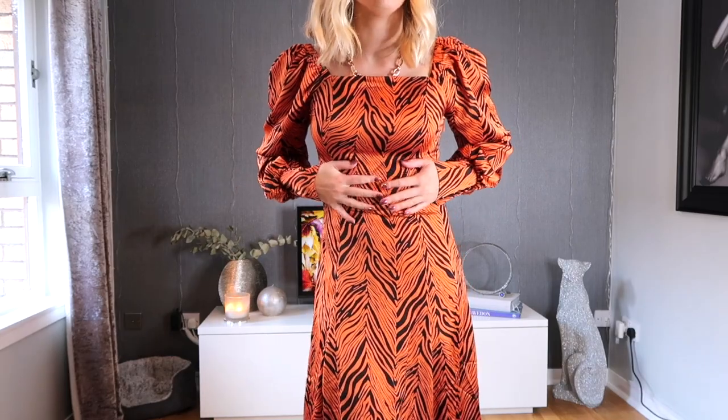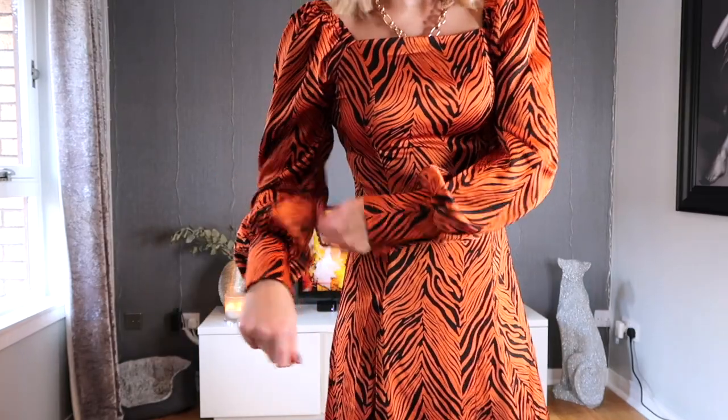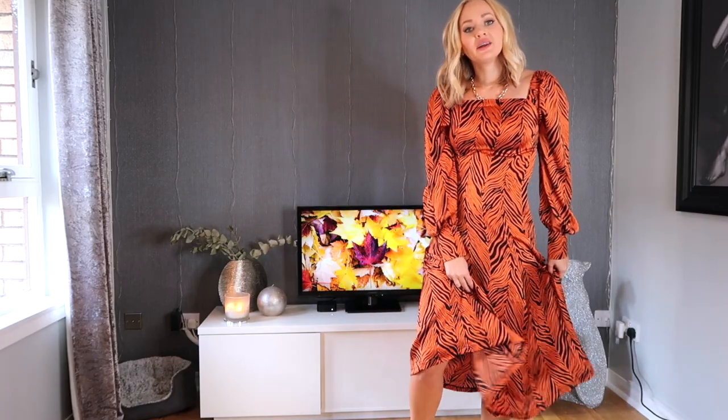I'd say it's pretty true to size, maybe slightly on the smaller side on the bust perhaps, but I think it's really cute. It's got these kind of semi-balloon sleeves. It'd be really easy to either just put some boots with it or some little strappy heels if you did want to dress it up a little bit.